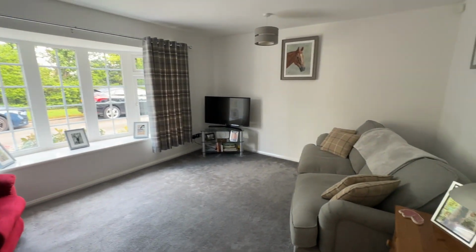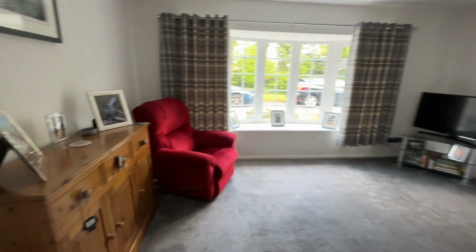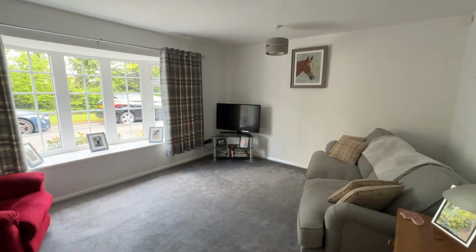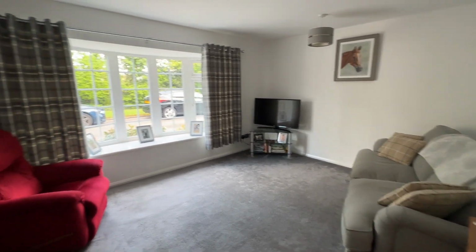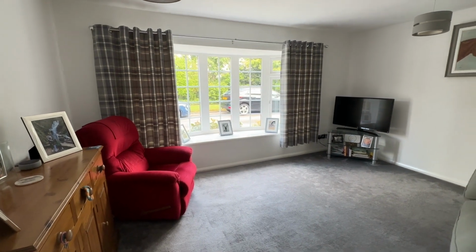So as you can see, this is a brilliant size room. We've got a big sofa there, we've got an armchair over there and a big unit, and we've got loads and loads of floor space. So you could also have dining space in here if you wanted to, although we do also have a dining kitchen, so there is ample space in here to have all sorts of different layouts.